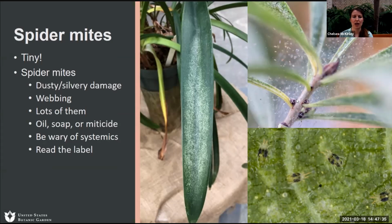So it's important to know that spider mites and spiders are not insects. They are arachnids, right? So insects have 6 legs as adults. Arachnids have 8 legs. So a lot of chemical insecticides actually do not work on mites or spiders because they have a different physiology. So if you are using a chemical miticide or insecticide, you want to make sure that mites are specifically listed on the label as one of the pests that are controlled.